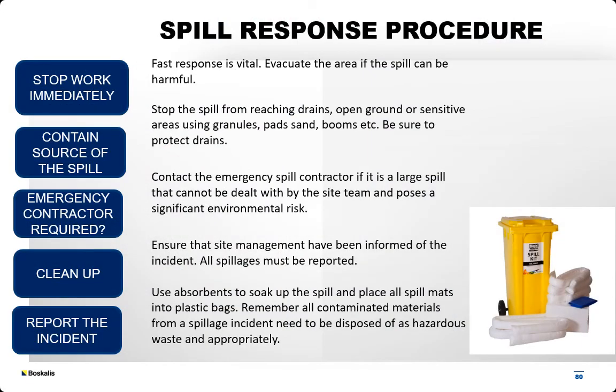Spill response procedure. In the event of a spill, a fast response is vital. Evacuate the area if the spill can be harmful. Stop the spill from reaching drains, open ground, or sensitive area using granules, pads, or booms. Be sure to protect drains.